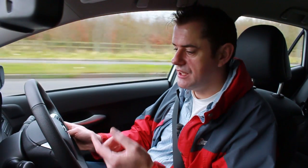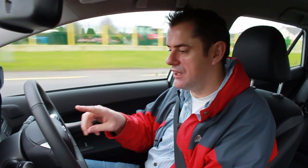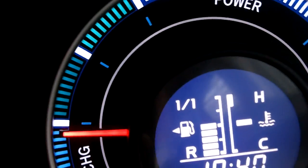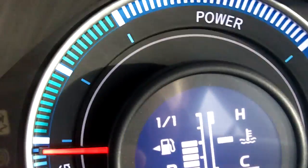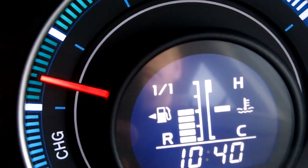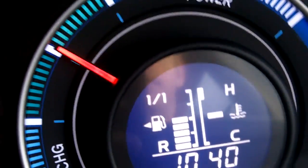Instead of a rev counter, you get a charge needle that goes back down and charges, and then goes back up into the green zone. There's two green zones, a dark green and a light green, and then there's this power band, which is the white band, and that's when it's engaged. The petrol engine is using a lot of petrol to do that job, whatever it is you're doing. But you find it very quickly settles back down, the eco light goes back on and it's back in the green, and I'm using part-time battery and part-time petrol engine to get where I'm going.